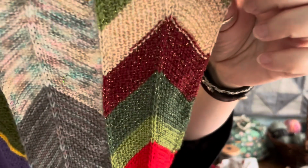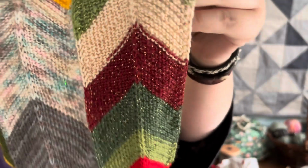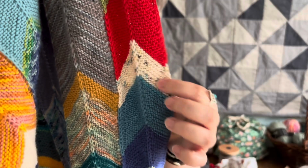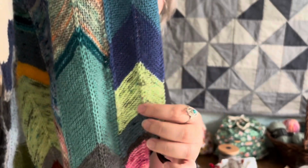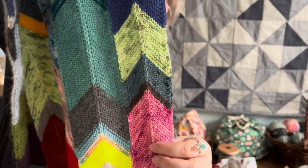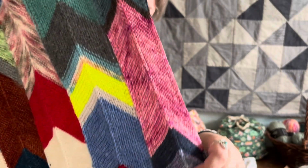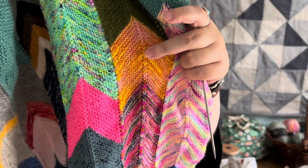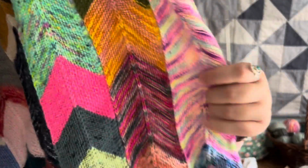Yes, so lots of Christmas yarn. This is from Christmas leggings from my daughter. This is from the first sweater I ever knitted my daughter. This is from socks from the pillow, socks from the pillow again. Also from a sweater I knitted my daughter.